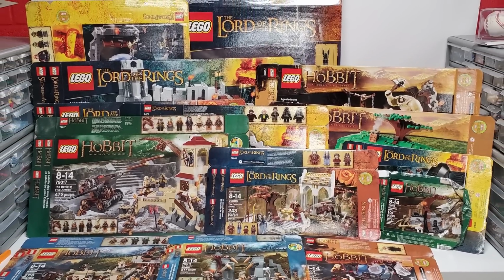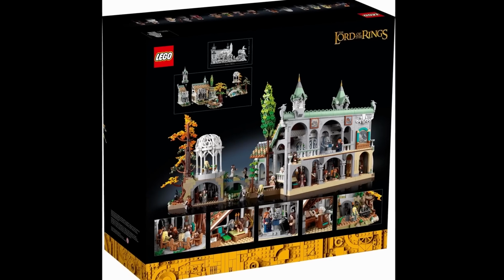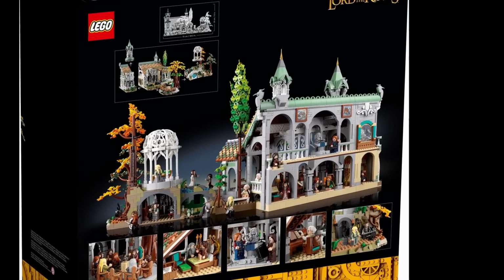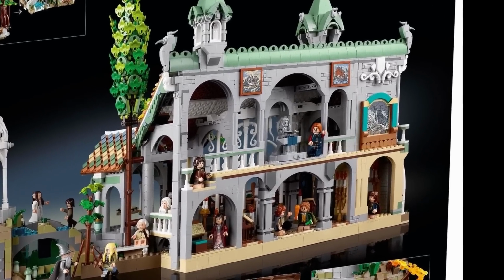Is Rivendell an interesting looking build? Is this the Lord of the Rings set we've all been waiting for? Will it solve all of the world's problems? Okay, let's not overreact too much, but is this a set I plan on purchasing on day one or at all? Stick around to find out.